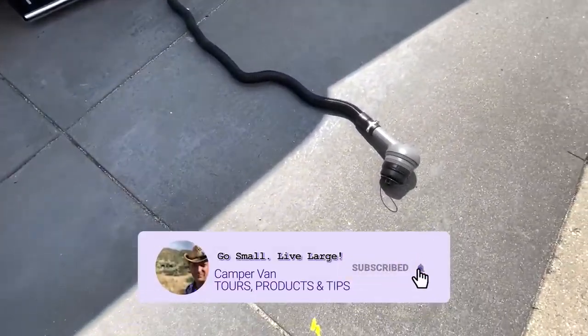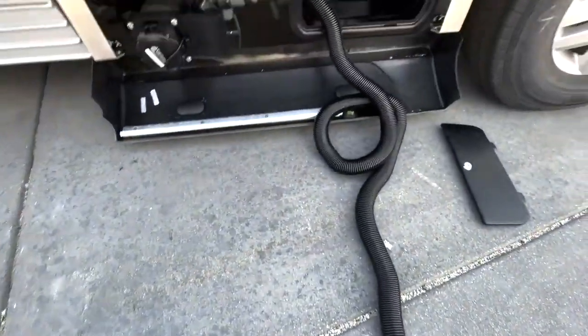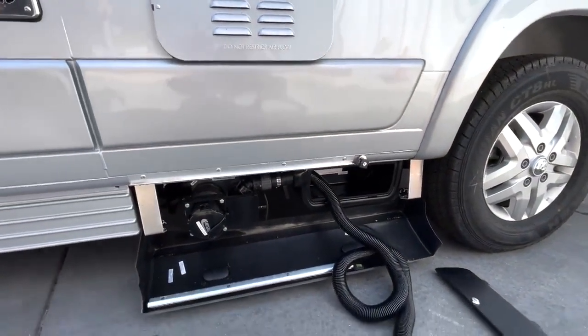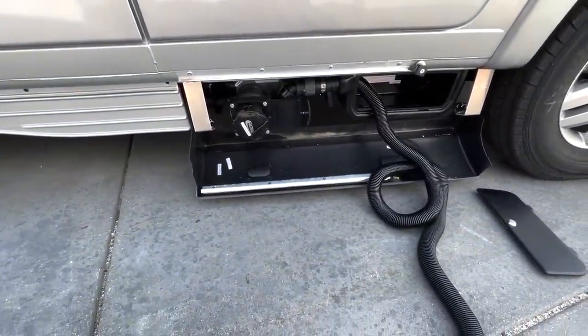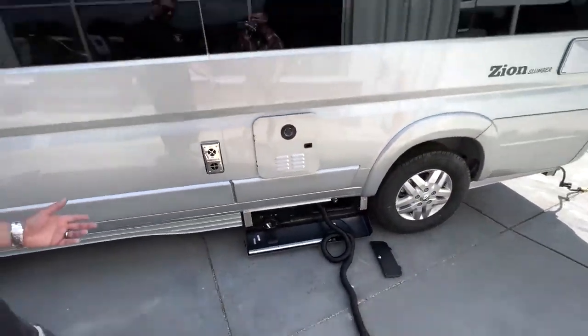They'll pump it uphill, sideways, whichever way you want to go, and it actually grinds and pumps together. Yeah, that's kind of the beauty of a macerator, right? It grinds it up, so it's a little more durable of a hose too, which is kind of nice. Not very often seen on a van. Not too much, no.